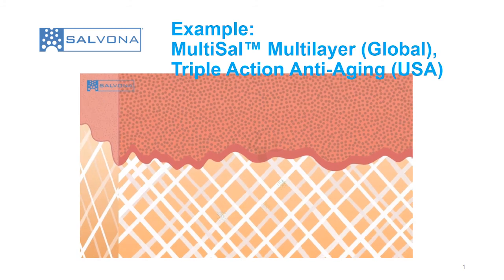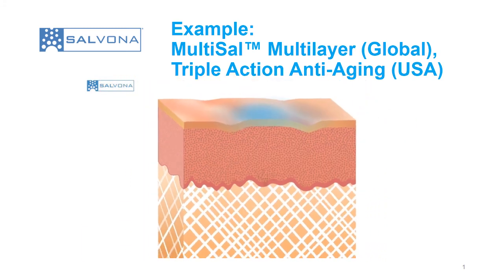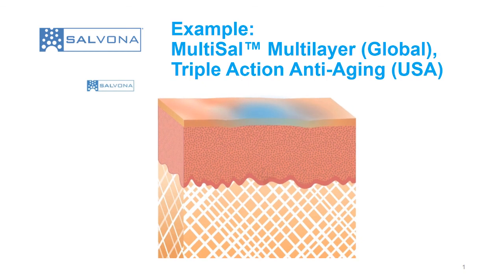Using the MultiSal Triple Action Anti-Aging Plus leaves the skin moisturized, smoothed, and illuminated, producing a youthful, healthy appearance. It is a complete age-defying treatment in a single product. This is more than Botox replacement, with fast and lasting results that one can see and feel.